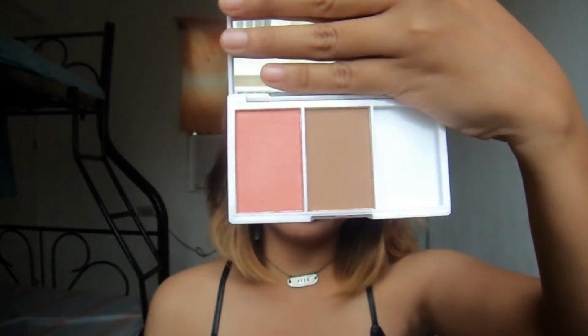But lahat yun, ito lang yung medyo glittery or shiny ang blush. So, I really recommend this product. It's cheap, it's good, and ang pretty nung blush na ginagawa ko lang siyang highlight. Add more because I like the shine.